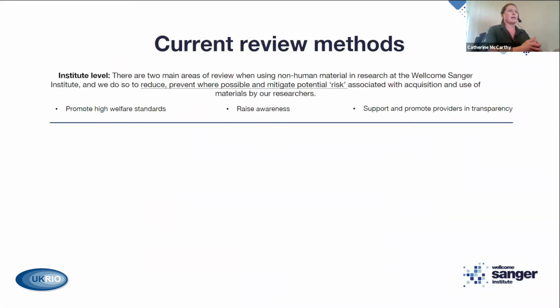So what we do at the Wellcome Sanger Institute is to, of course, review the use of all types of material that come onto site for our research. We do this both for human materials and equally for non-human materials. They are quite similarly regulated on different levels. So we do this both by doing an ethical review and a legal review. And as an institute, the purpose of this is to reduce, prevent where possible, but essentially to mitigate any risk that might be associated with getting this material on site and using it. And this is to protect both the institute, but also the research and the researchers themselves.